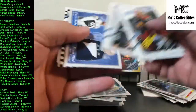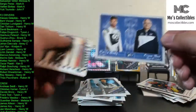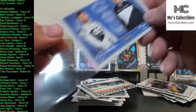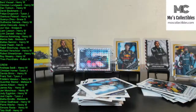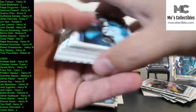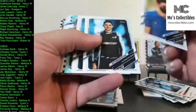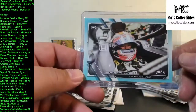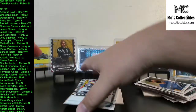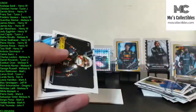Let's go put them right back on the stack so I can look at them again. Gasly and Toast. Latifi checkers. Yuki out of 199. $107 out of 199 there for Yuki. Congrats on that, John. Albon checkered.